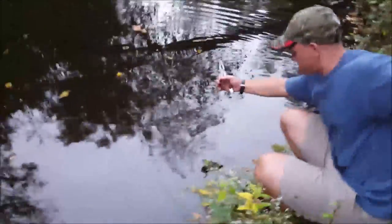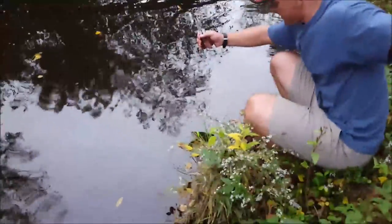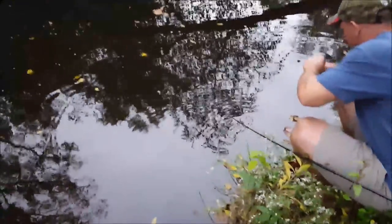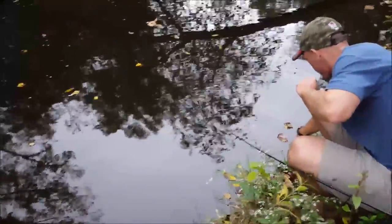All right, here we go. Oh, hold on, I don't really have a good shot. In case he comes off. Can you see him? Yep. See the snakehead right here? Grab him! Well, I don't want to mess with him. I just want to grab him.